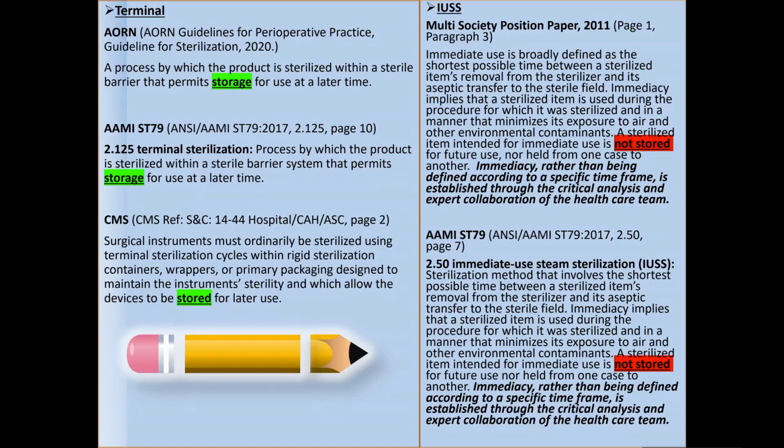Now, there is a one-word difference between terminal and IUSS. If you look at the left side of the slide here, you'll see that it's underlined in green. In every definition, if you follow AORN, you will see that storage is key to terminal. If you say to a surveyor or an inspector that you're following AAMI ST79, then you'll see in the current definition that storage is part of being terminal.